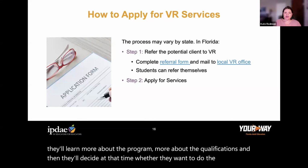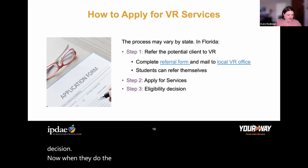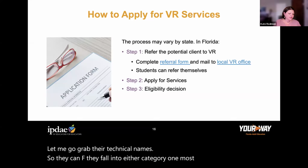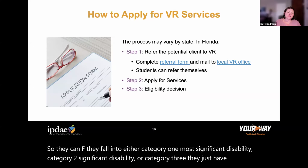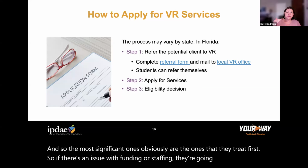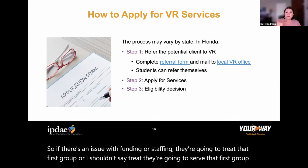Okay. So once they apply for services, then there's an eligibility decision. Now, when they do the eligibility decision, there's actually three categories that they can fall in. Let me go grab their technical names. So they fall into either category one, most significant disability, category two, significant disability, or category three, they just have a disability. And so the most significant ones obviously are the ones that they treat first. So if there's an issue with funding or staffing, they're going to serve that first group first primarily, and other groups could end up on a waiting list.